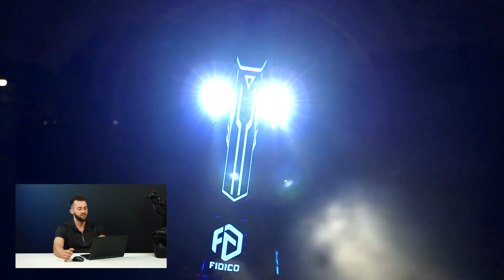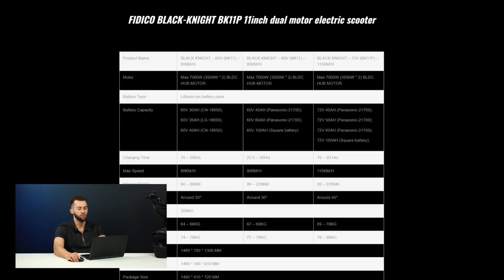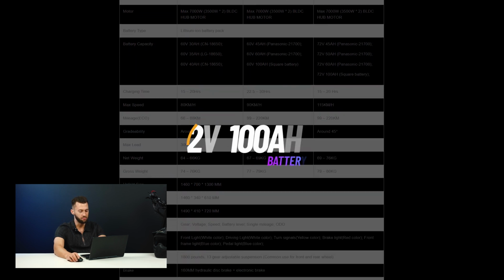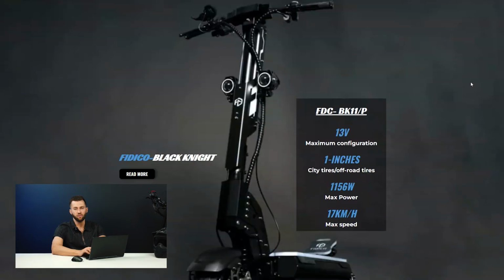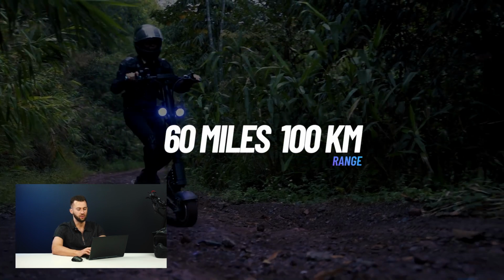It's available in several different configurations, starting from 30 Ah up to 100 Ah. Yes, you heard me right, 100 Ah. We are getting a 60 Ah Panasonic version. I believe with such a massive battery it will easily reach 60 miles on medium settings on a full charge. Well, I can't wait to review this beast.